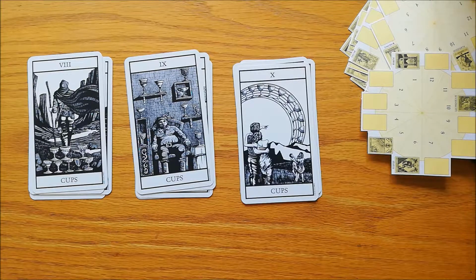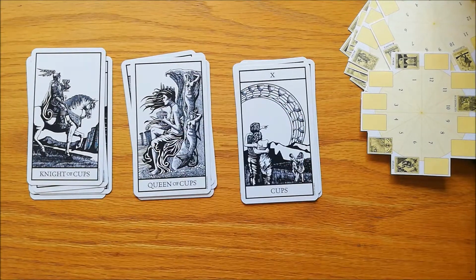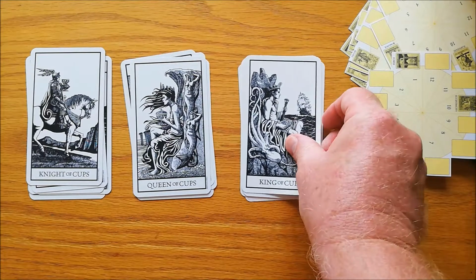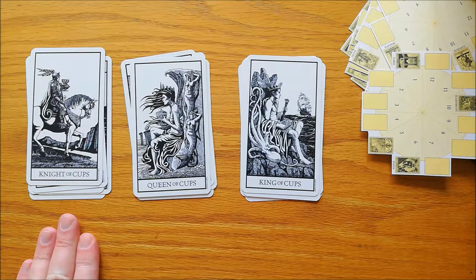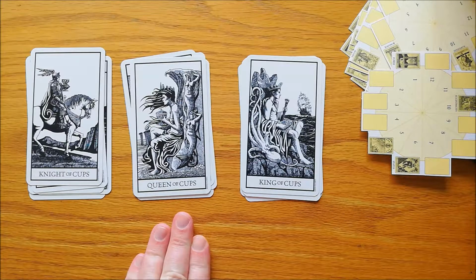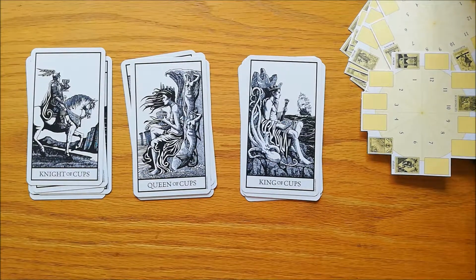Okay. What about this one? What about this one? Okay. What will help you? What will hinder you? And what is the greatest potential of these 2? So what will help you in a situation, what will hinder you in the situation, and what is your greatest potential that can solve the situation?